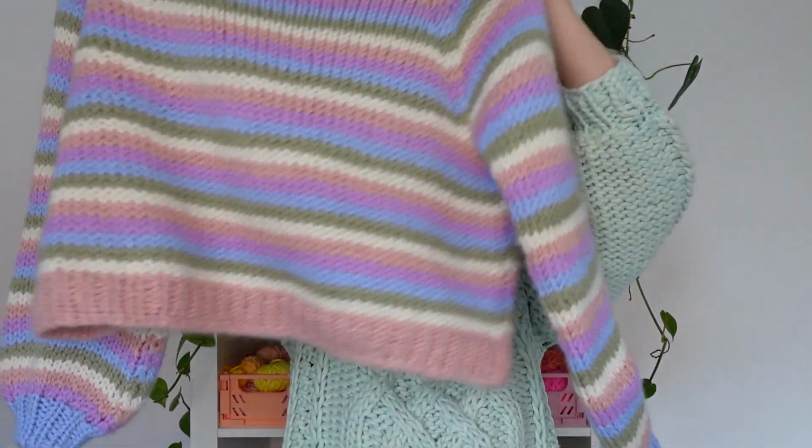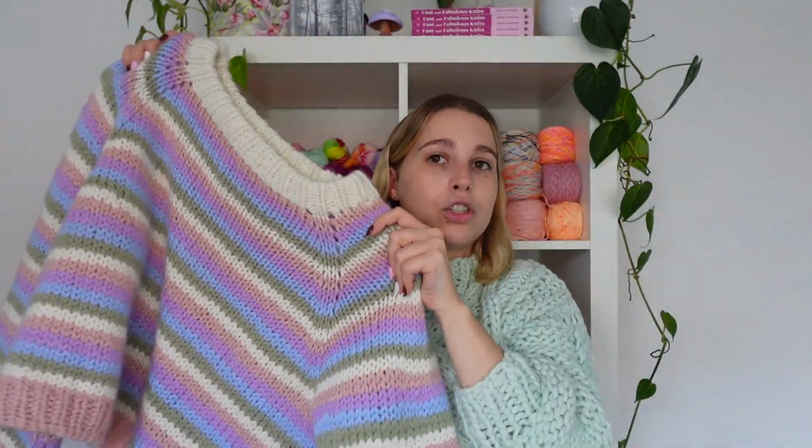I also made this one a little bit longer than the original pattern. I don't know if this is me exiting my crop knits phase. I don't think it is, but I had the yarn available to do it, and I just figured once again, if I want this to be different to the other one, I should probably make it slightly different in how it fits and stuff as well. So I made it a little bit longer, not too much, but just a little bit.